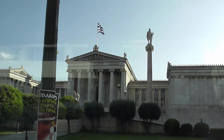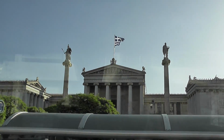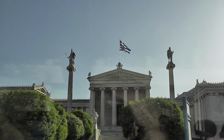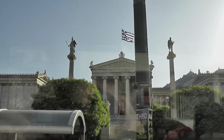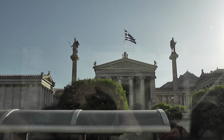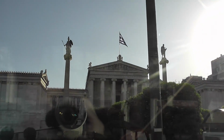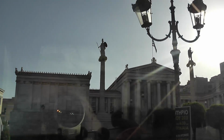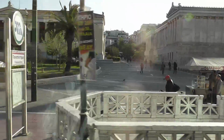On the top of the two columns, you see the statue of the god Apollo, the god of music, holding the lyre. And the other statue, the statue of the goddess Athena, the patron goddess of Athens. The second building on the right is the university, the oldest one. And a little further, the third building with the Doric columns is the National Library. And I repeat, we are crossing University Street or Venizelou.